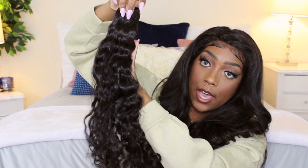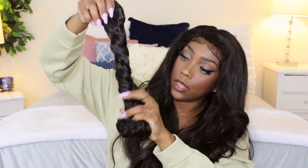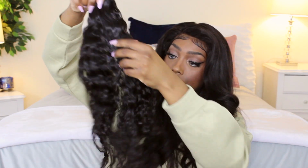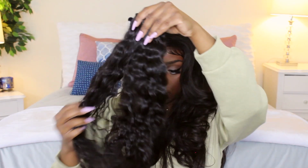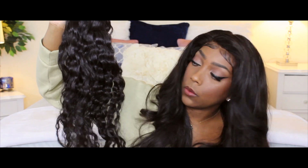But that's basically how she looks. This is the 22 for you. This is my 24 that I went back and purchased because it was not in stock during the sale. Got these wrapped nice. Oh, see, she's got a good curl pattern. You see it a little more on this one than the other one.